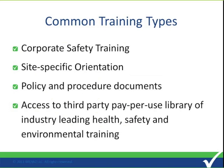So let's talk about some common types of training that you might want to put online. So you have your generic corporate safety training that might be provided at a corporate level. You may have some site-specific orientation documents or video you may want to show. You may want to provide your contractors with evacuation procedures at a particular site, and that can all be done at a site-specific training level.